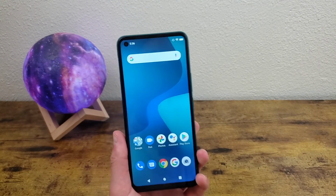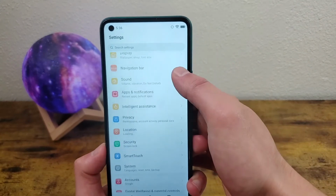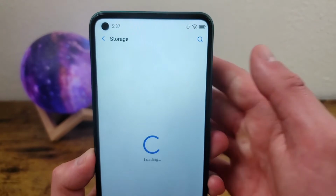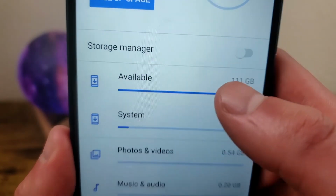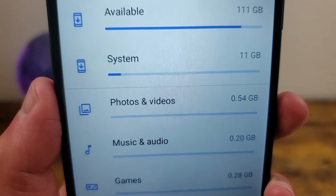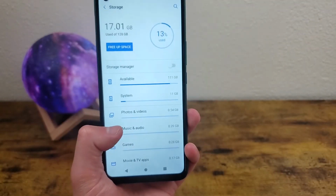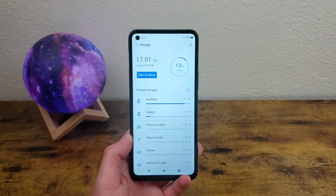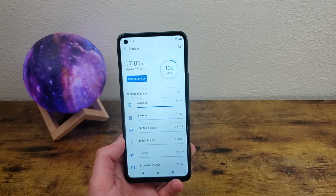So to do that, it's super simple. We just go to the settings, system, and storage right here. So it's going to tell you how much space you have used, how much free space you have, and what's taking up all that space. So for example, we can see right here, the system is actually taking up more space on this phone right now than anything else on here. So it's a good idea to check this every now and then to see what you have on here that's taking up space and make sure you don't have anything unnecessary.